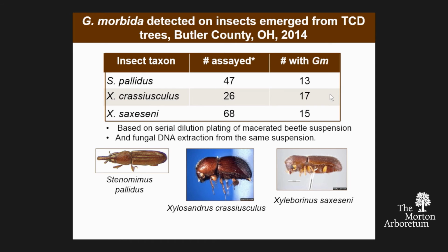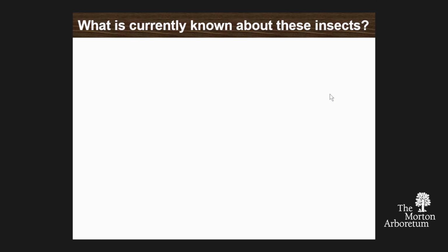And we call it, in scientific terms, lateral transmission. They've come out of these TCD trees, in which Geosmithia morbida is throughout the stem and in the branches. So these other species are probably picking it up casually as they come through the bark. But they're going to go to other trees. So we're getting this canker fungus being spread to other trees by different insects. So the problem's just growing, not getting better. I haven't even published this yet, so I hope to get just a short disease note out about this, because it kind of changes how we look at this disease.